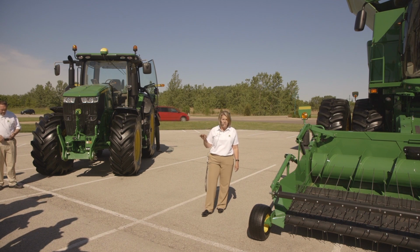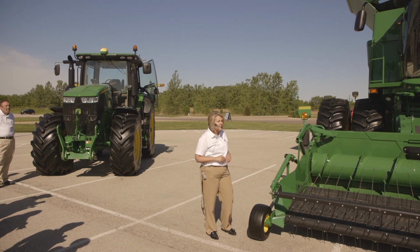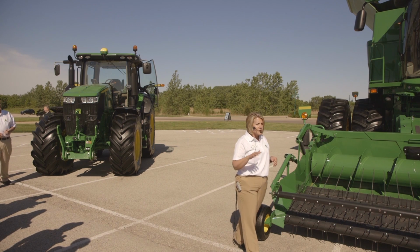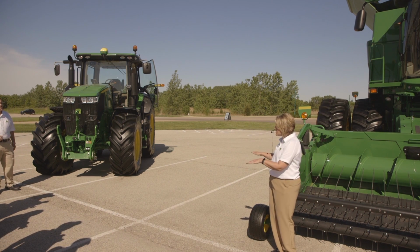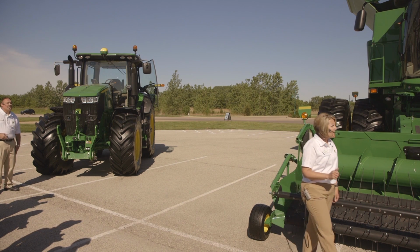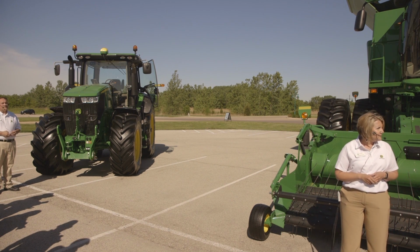All of the functions, including the multi-function handles, might vary a little bit between machines, but in general, that comfort is right there. So take some time, sit in the seat, swivel, play with the multi-function handle, and understand what our customers are experiencing day in and day out.